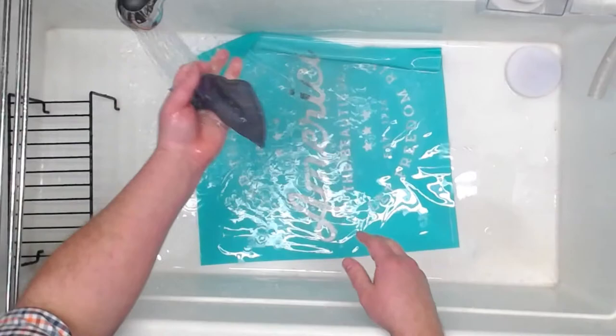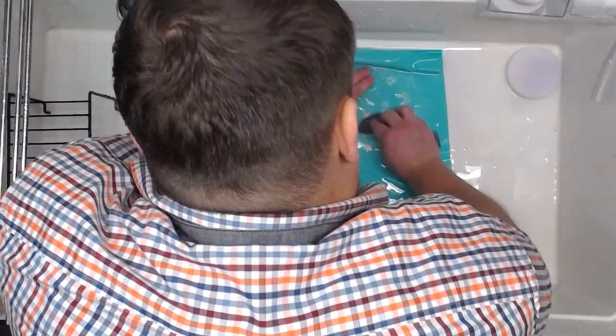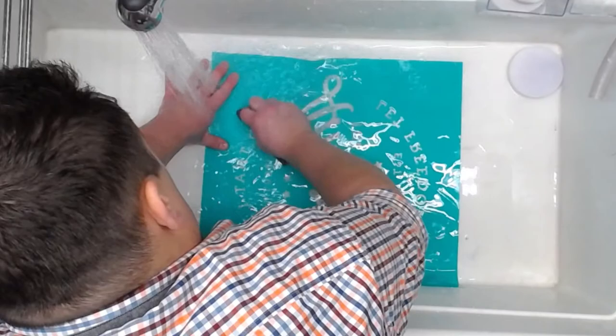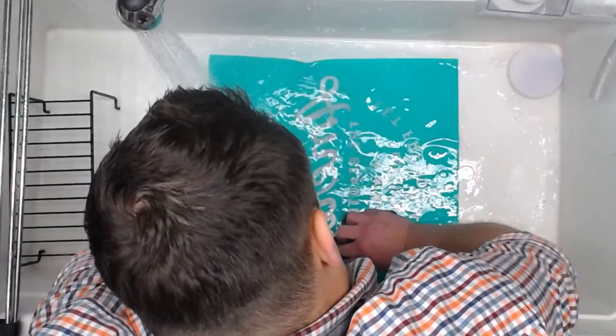Let him know the key is not pushing real hard. It's using cold water and gently going over it. Yeah, it looks like he's putting a lot of muscle into it. He's not. He's just going back and forth on top of it, just back and forth using the scratchy side of the Enviro sponge. And then if there's any glitter or any shimmer, just use cold water. That part is just the mess anyways.